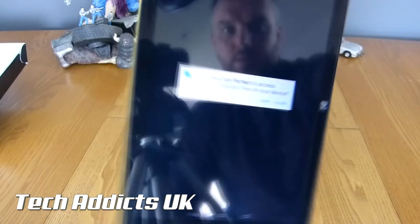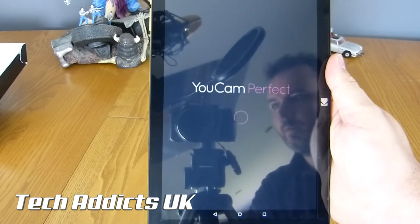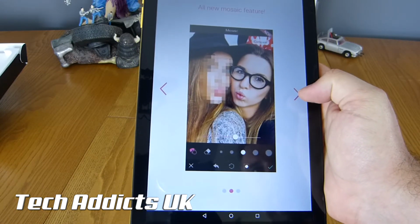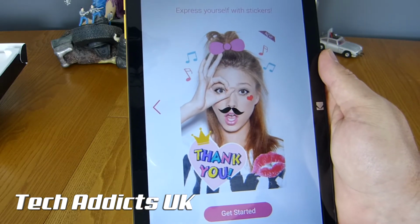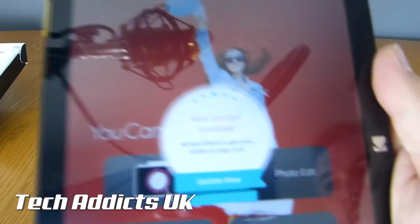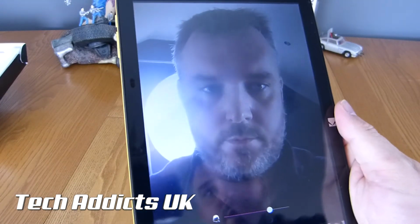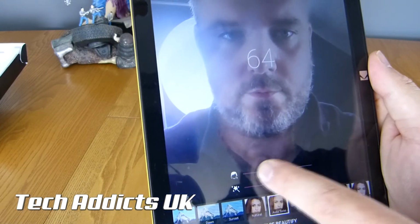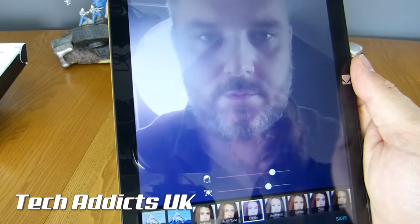UCam Perfect. It's obviously a phone app. New effects are here. Add new mosaic feature. Okay, so this is for the front-facing camera. We'll take a nice little picture. Oh, new version available. We take a picture. Very fuzzy and softly focused, however I do have a large white source behind me. See if we can auto-tone. Make myself look as beautiful as Kim Kardashian or some such. Kylie Jenner.